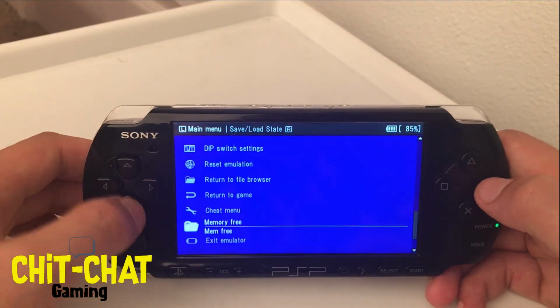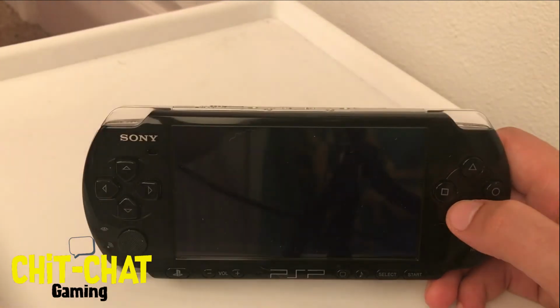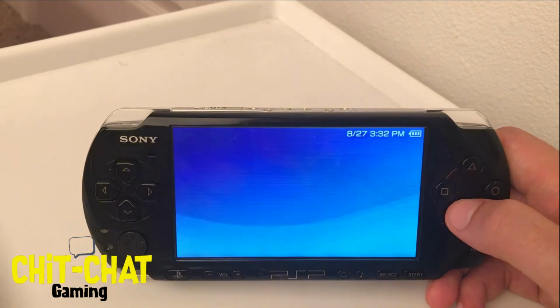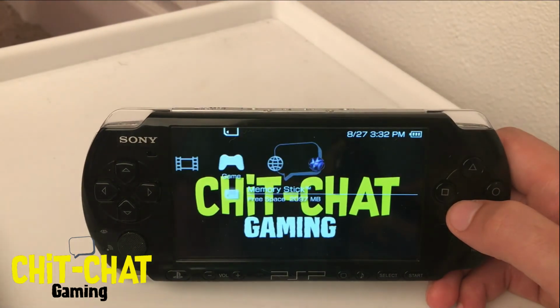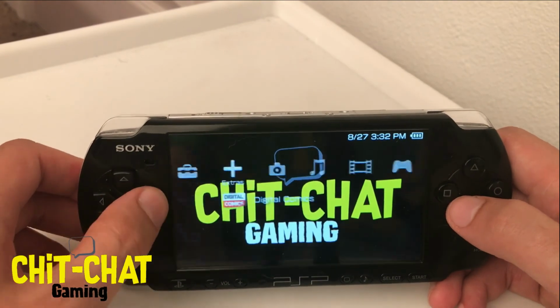I pushed the wrong button. So yeah, it's kind of neat to mod this thing to get tons of different emulators and such on here as well, and some ROMs. So again, I don't condone it. I'm not saying to go out and do it, but heck, if you're going to do it, go ahead and do it. Everybody's going to do it anyway.